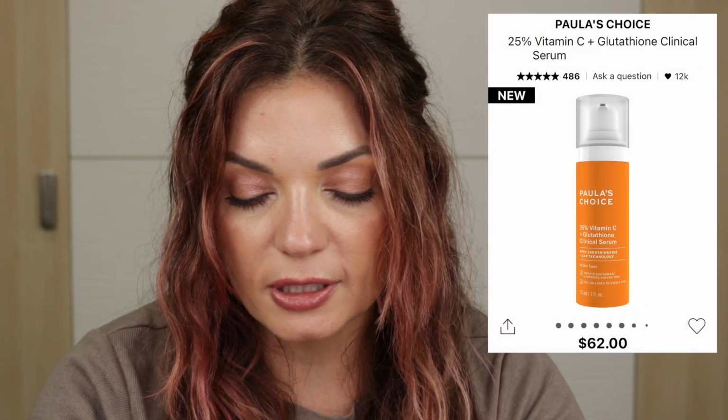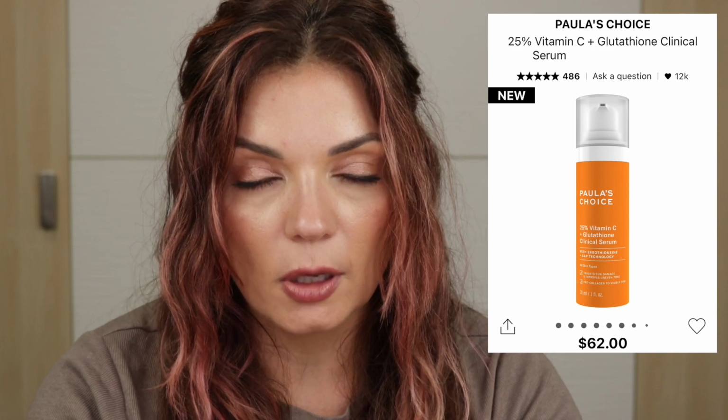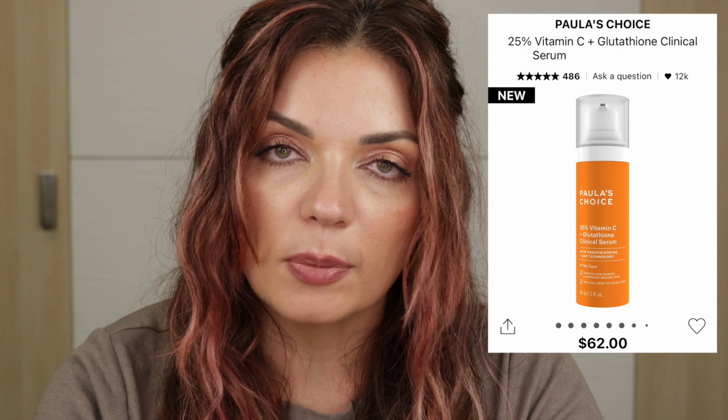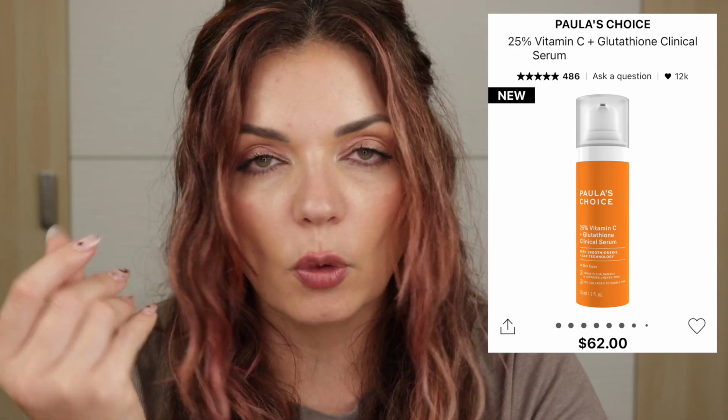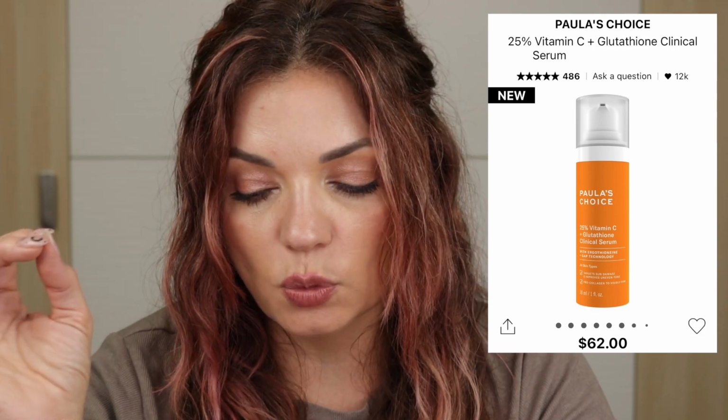Now, the other product that I have in here is a bit of skincare. It is the Paula's Choice 25% Vitamin C plus Glutathione Clinical Serum. Like I'd mentioned, I love the pharmacy. I actually really like the Paula's Choice C15 Super Booster, but it's so darn liquidy. So this is more of a lotion texture. I don't think it's quite as high of a concentration as the Super Booster, but that's okay. I think the texture of this is worth trying.